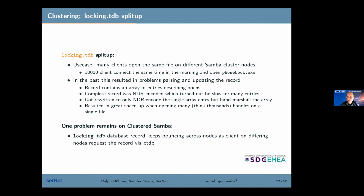So the Samba cluster nodes all receive many requests concurrently. And in Samba, this in the end is translated to database locking requests and record migration requests in our distributed locking TDB database. This migration and fetching of the record from locking TDB, that is the record storing the open file handle information, results in the record bouncing across cluster nodes as clients on different nodes are trying to get a hold of the record, and no one can make any progress because the record just keeps bouncing.